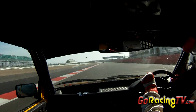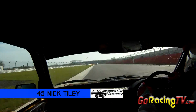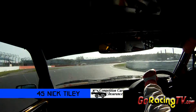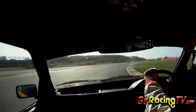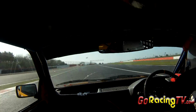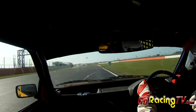So Nick Tiley starting to close in on the Michelle Edwards-Claire Kemp battle that's going on down the road. Down towards Copse. You can see him really closing up on these cars now, and surely just a matter of time before he gets on with them. Strikes a good pose, doesn't he, does Nick, in the racing seat.